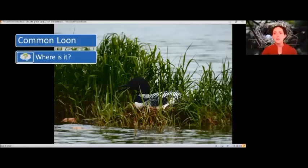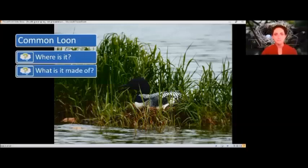This is a very small island that this one is on, but it provides good protection from predators and good sight all around it so it could see danger coming. What is it made out of? Well, loons don't put a whole lot of work into building their nest. The male loon chooses the nest site, and then the female loon sits down and pulls the vegetation nearby around her in sort of a playpen or a bumper just to keep the eggs from rolling away. So it's not much, and they don't bring materials from very far away.